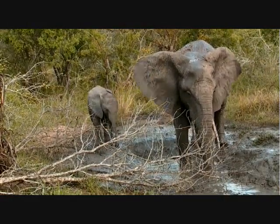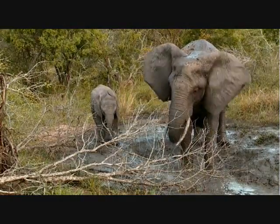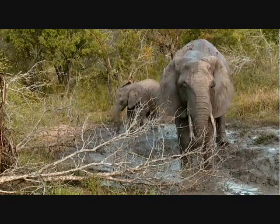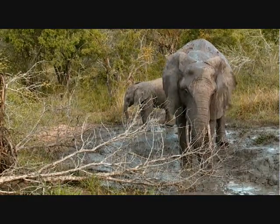So, as I said a little bit earlier, we're hoping that more elephants would come in for a mud wallow. And here we go. Although the little boy seems like he's a bit nervous.